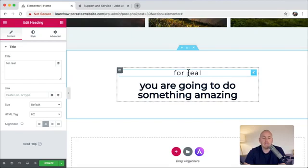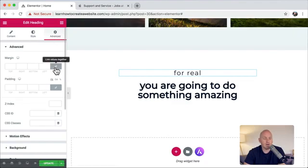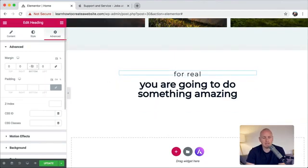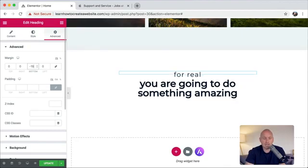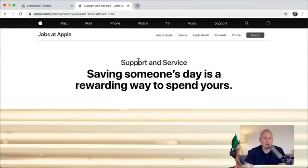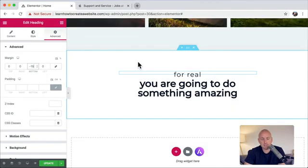And the really cool thing about all of this is that we can actually control the spacing of each individual element. So we can click on this edit right here, then go to advanced. We can unlink the value of margin, because if we keep it linked, all the values are going to be the same. And for the bottom right here, we can add in a negative value. So if we put in 10 or 100, we can see that it'll add 100 pixels of space to the bottom, but we can actually reverse that and we can put in negative 10 or more. So I'm using my arrow keys right here just to make it a negative 20 or 15 right here. And now we can see that there's not as much space between the for real and you are going to do something amazing, just like the Apple website. It's very close. All right, so let's go back to our website and that is looking pretty good.